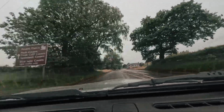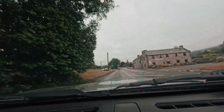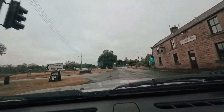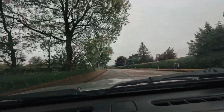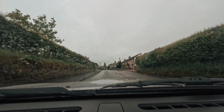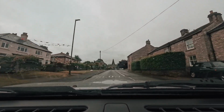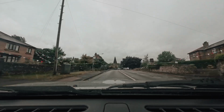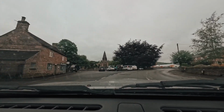Just for information, that is the Traveller's Rest. That is where we're going to end up in about half an hour's time. So we're now entering Hope. I do love the fact that it says Hope, and I would love to get my vinyl printer out and put No Hope at the other end of the village.